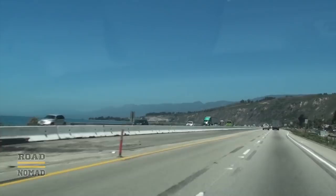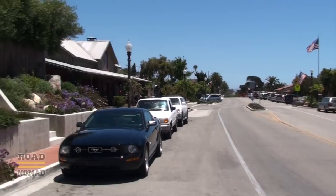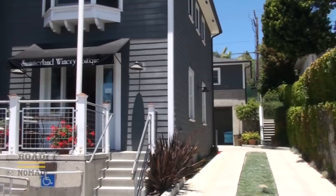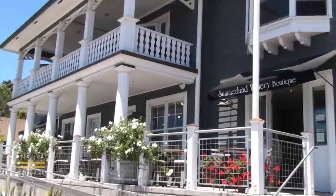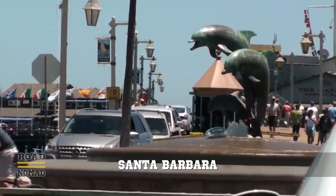Our next stop is Summerland, and the Summerland Winery for a well-deserved wine tasting after such a long drive. The offshore oil rigs are also quite a sight. The next point of interest is historic Santa Barbara. Santa Barbara is quite picturesque.